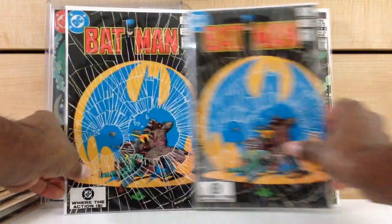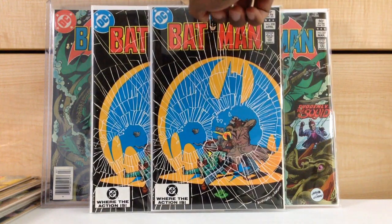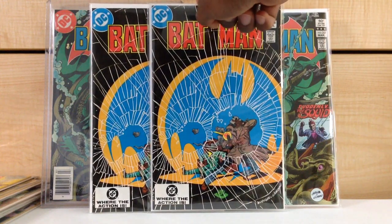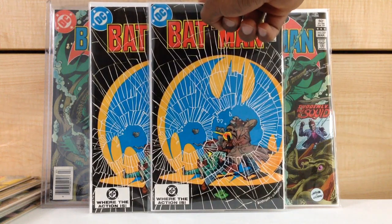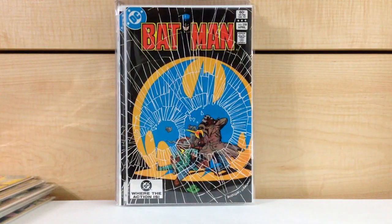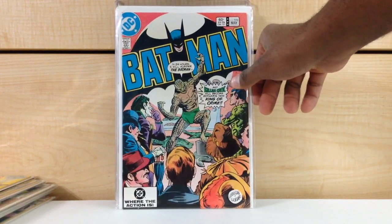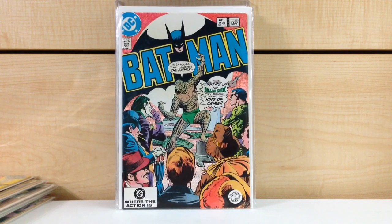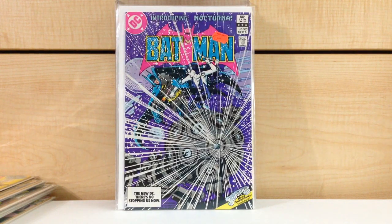Got two copies of Batman 358. I believe this is the first full appearance of Killer Croc, but don't quote me on that and look it up for yourself. Batman 359. There's Killer Croc on the cover. Batman 363, first full appearance of Nocturna, Natalia Knight.